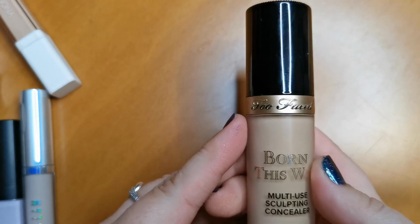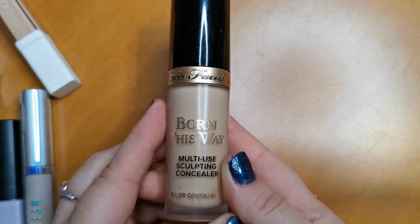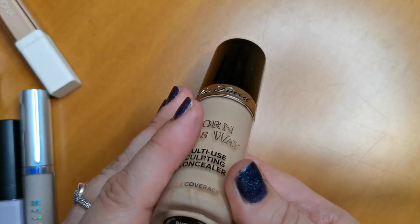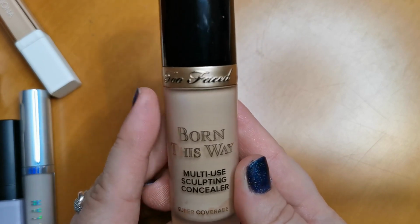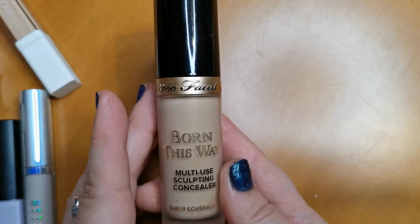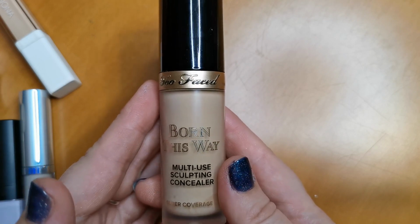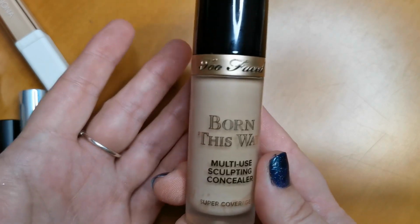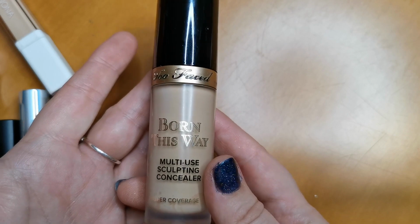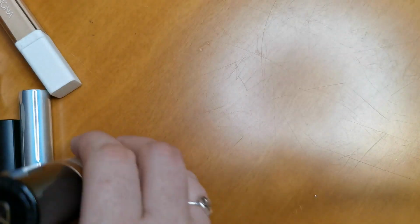Okay, we are now on to my favourite concealer. So this is the Too Faced Born This Way Multi-Use Sculpting Concealer. I have a backup of this. I have it in the shade Almond. Oh, this is the bomb. It covers everything. It is brilliant under the eyes. I just love it. Absolutely love it. To the point I have a backup. I don't have backups of many things, but I have a backup of this. So yes, definitely keeping that.